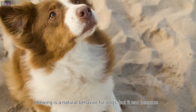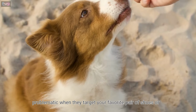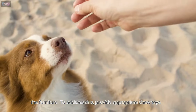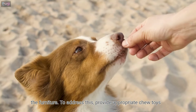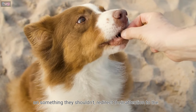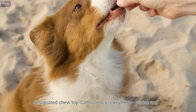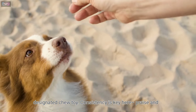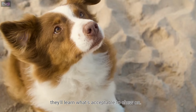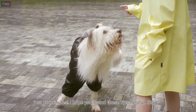or playtime. Chewing is a natural behavior for dogs, but it can become problematic when they target your favorite pair of shoes or the furniture. To address this, provide appropriate chew toys and encourage your dog to use them. When you catch them chewing on something they shouldn't, redirect their attention to the designated chew toy. Consistency is key here. Praise and reward them when they make the right choice, and over time, they'll learn what's acceptable to chew on. And there you have it, our ultimate dog training guide in just 10 minutes.